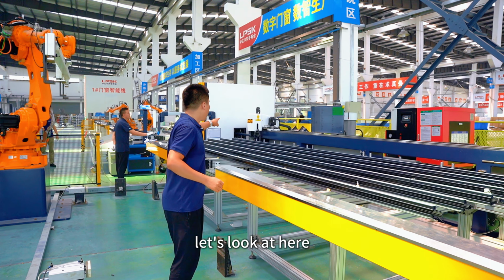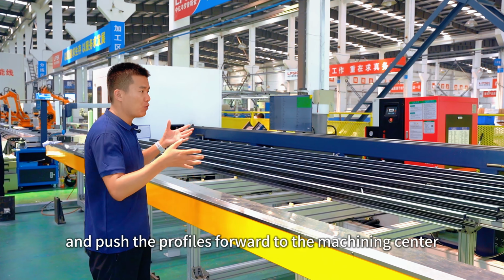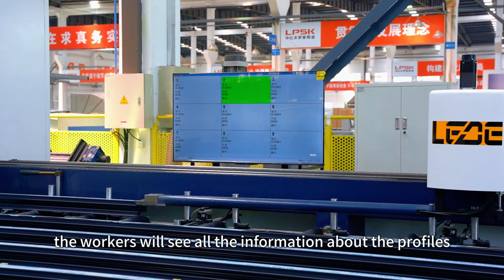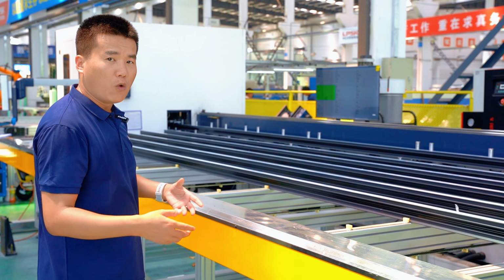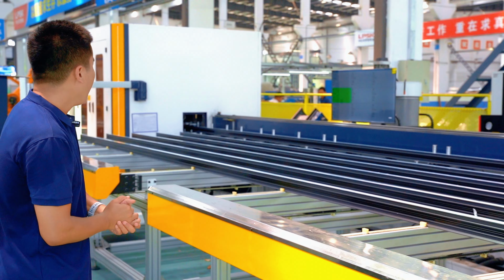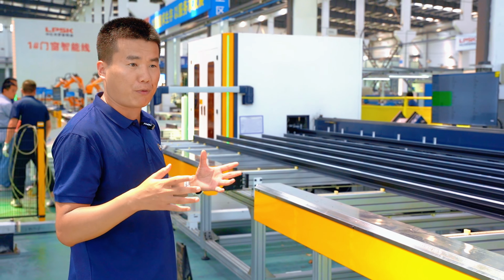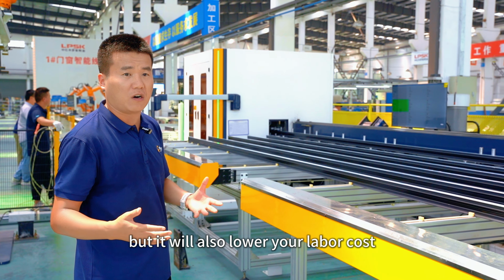Well, let's look at here. Here is the clamp. Can you see that? The clamp will fold and push the profiles forward to the machining center. And there's a huge display. The workers will see all the information about the profiles, so the worker will know which profiles will be loaded onto the conveyor belt. And as you can see, there's only one worker here, so our production line will not only boost your productivity by at least 30%, but it will also lower your labor cost.